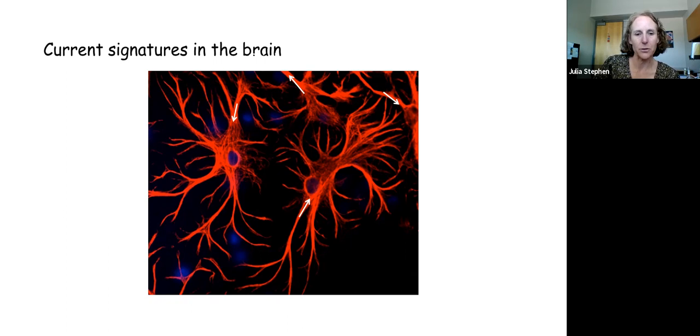Because of that, we don't think that the signal that we can measure outside of the head is coming from astrocytes. And this is important because astrocytes are really there as support cells. They are not the primary neurons. They're not the primary cells that are actually transferring information from sensory cortex to other areas, but they are really feeding the neurons and taking care of all the rest of the things that need to be taken care of in the brain in order to keep the brain healthy.